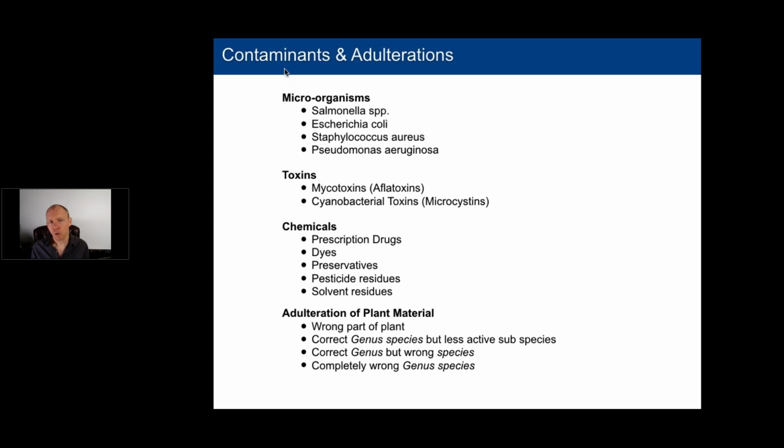So you've got microorganisms that directly live on it that could infect you. The next thing that could happen is that you could end up becoming poisoned, not by the bacteria themselves, but by some sort of toxin that they produce.